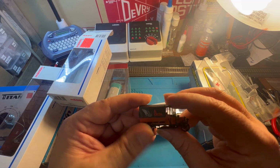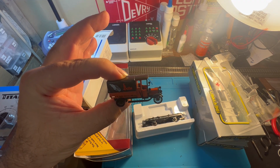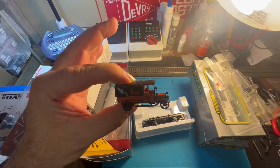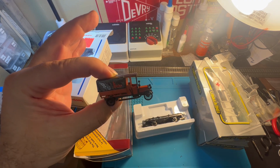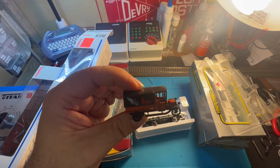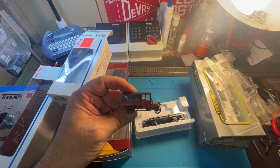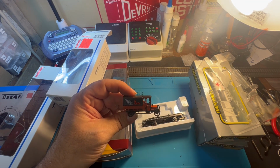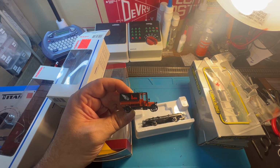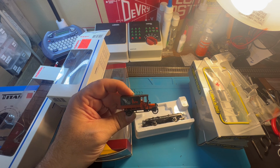I think Markland made a set of these. I think there's three of them in a set. And these are made by Markland, they're not made by Viking or anybody else. And this one has a spark plug on it, a modern spark plug.